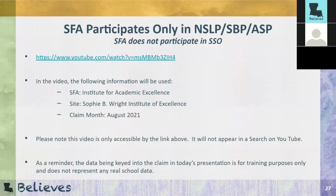So in this video, the SFA will be the Institute for Academic Excellence. The site will be Sophie B. Wright Institute of Excellence, and the claim month will be August 2021.